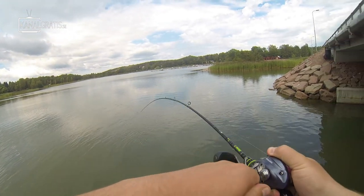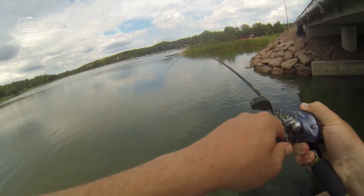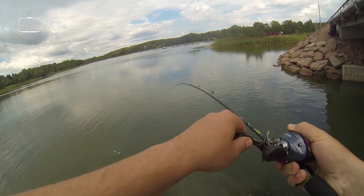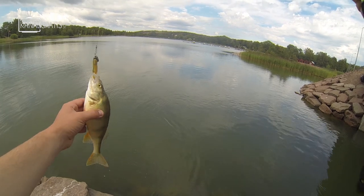Oh, there was a fish there. Wow, I'm almost shocked. And this is a bit bigger one as well. Haven't had a contact in so long. But finally, and the biggest one of the day.